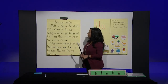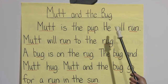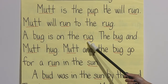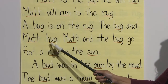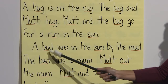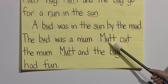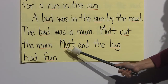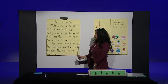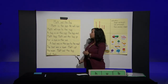Alright, boys and girls, let's see what words we identified in our text. Mutt, pup, run, rug, bug, hug, sun, bud, mum, cut, mom, fun. Boys and girls, Miss Katrina made a mistake. I said bud instead of mud, and that word is mud.